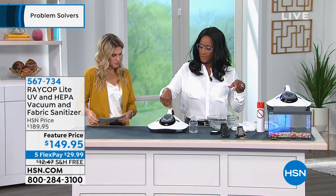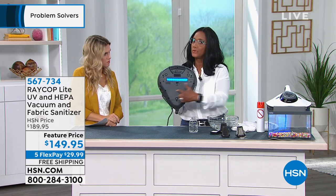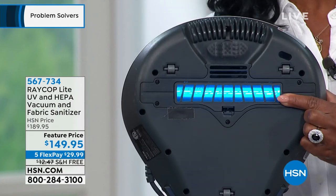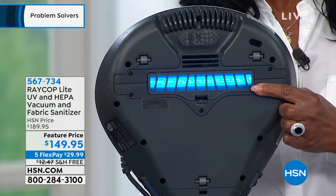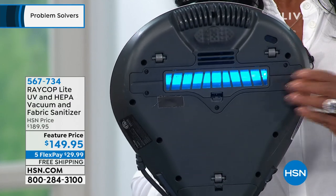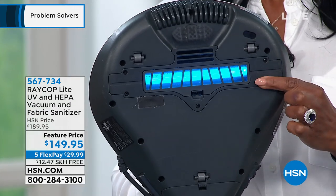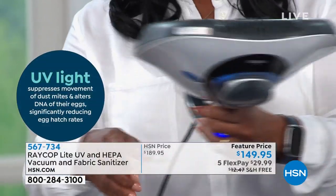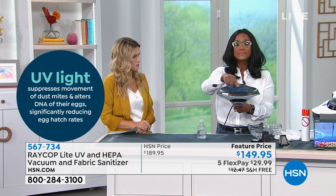Now, the first way it works, I'm going to press the button for 3 seconds, 1, 2, 3, and then push it again. The first way it works is that ultraviolet light. We like that real big 6-inch ultraviolet light. That is so important. This is changing the DNA of unhatched eggs. This is harming the dust mites themselves. And so we have a smaller population of dust mites that are actually hatching and causing you problems. And because it's a UV-C light, a very strong spectrum of UV, it's also killing 99.9% of the bacteria, of staph, of influenza A. This is so important, that it's also sanitizing. It's not just vacuuming.